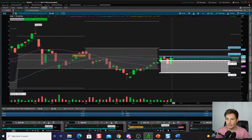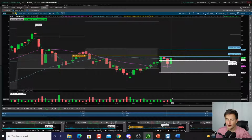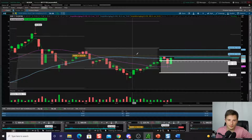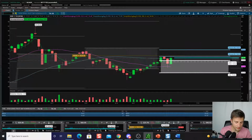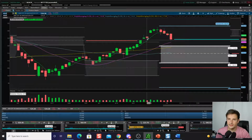Home builders closed above this monthly value area and above this 50-day simple moving average. You can see that came on above average volume. So I actually have an alert set to see if those home builders keep moving or if this is just a little fluke. And then the ARK Innovation Fund, you can see this had a really nice run. It got a bit extended from the key moving averages, and you can see this is now pulling into that 20-day simple moving average.